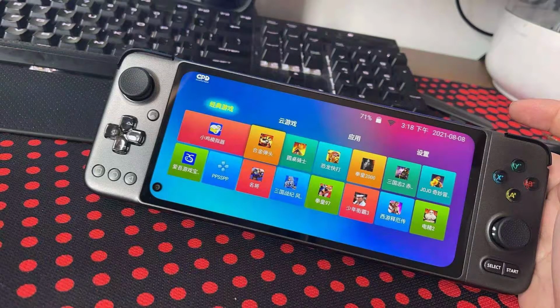So there is no word on pricing yet, and it seems to be running the exact same stock firmware that the GPD XD Plus came with. So when I get that, I'll be putting a clean ROM on it, flash it to put the OS I want on it, and not stick with this one. He says he should be getting it soon, so he's going to be getting it and doing a video on it.